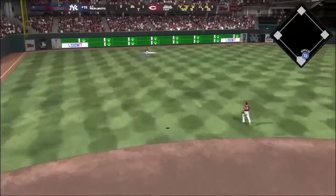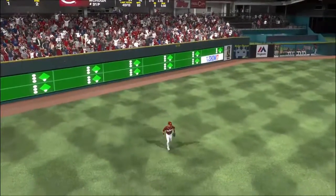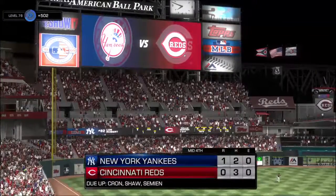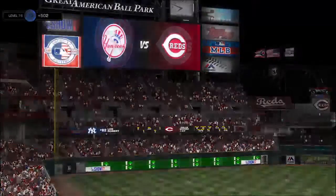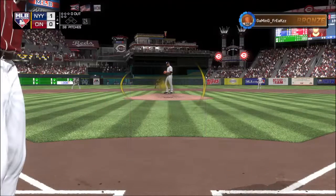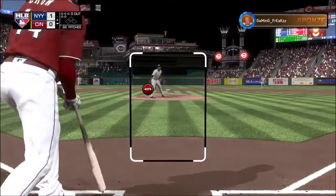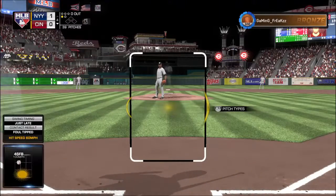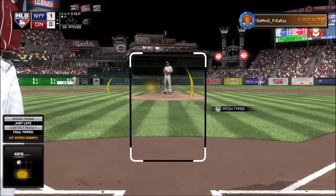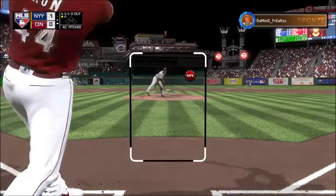Lifted in the air out to left. Yelich is under it, and that retires the side. Here's C.J. Cron now. He's 0 for 1 thus far. Leading off the 4th inning for the Reds. First baseman. Sends that one out of play for strike 1. Into the windup. Here comes the 0-1.